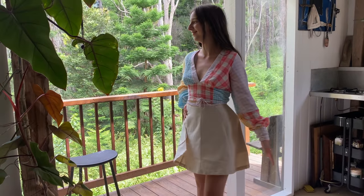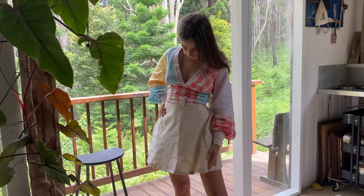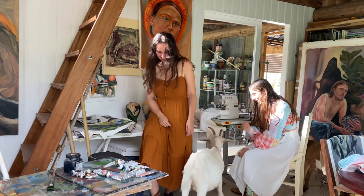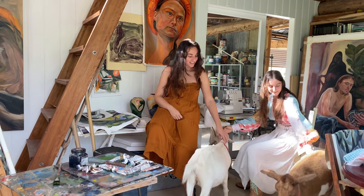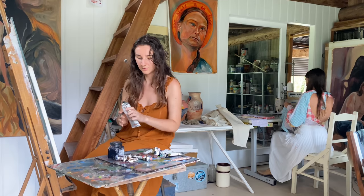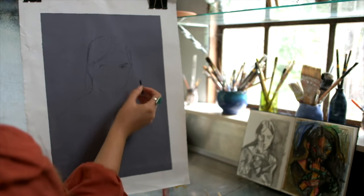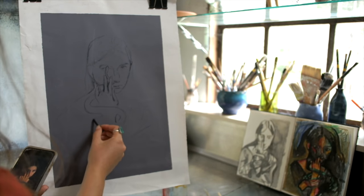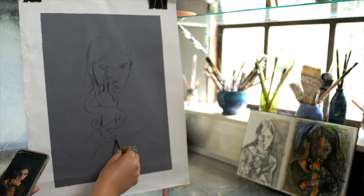I like the amount of flair and the balance between the strips of fabric, but I've decided to change the pockets a little. By my side, Julia is painting. Julia is painting a picture of a photo she took of me. It's always so nice to work next to each other, watching each of us create and getting inspired by our shared work.